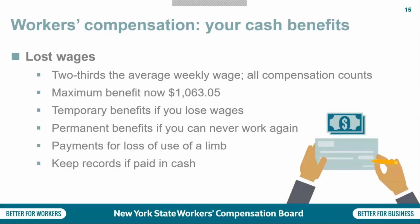Okay, the other benefit, cash benefit, lost wages. Technical term for this is indemnity. It's based on 2/3 of your average weekly wage. So what were you earning on average every week for the 52 weeks before you got hurt? All compensation counts. If you have multiple jobs, yes, we take the compensation from both jobs in the calculation. If you have housing as part of your compensation, well, housing has a value, we'll use that. Overtime, it counts. Bonuses, they count.